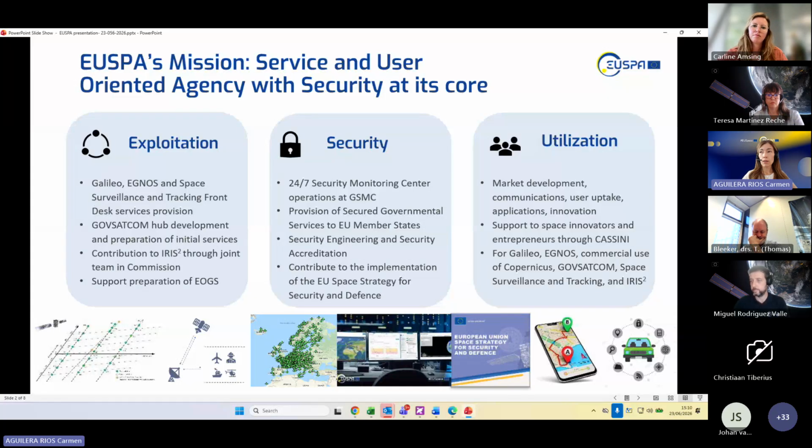You see a big focus on security, not only in the slide, but in the activities, because as you can imagine, the space assets and the space services are critical for the activities that we perform, the activities that you perform, and ensuring the security of the systems and the services is critical to make sure we will provide the right data and the right services to the users.